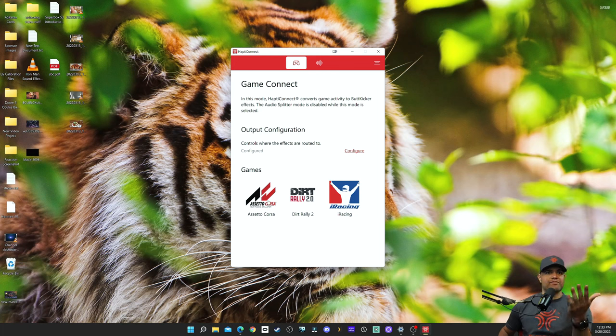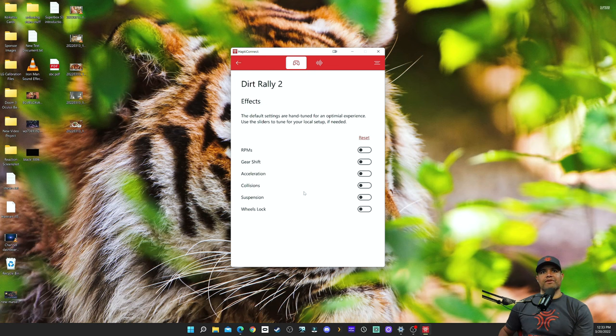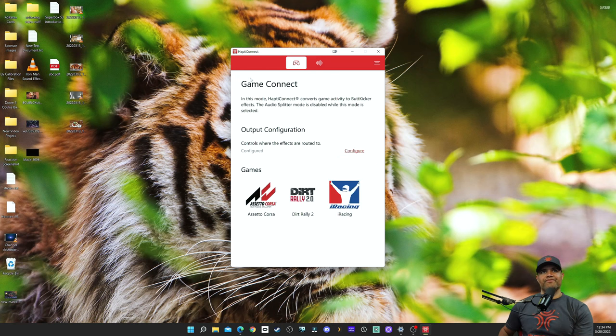So for instance, if we play this game here, we select it, then we have the toggle on and off, and then we have the intensity of each of these effects here. We go to the second game, we can toggle on and off those effects, and then the third game, we can toggle on and off and adjust the effects on here.